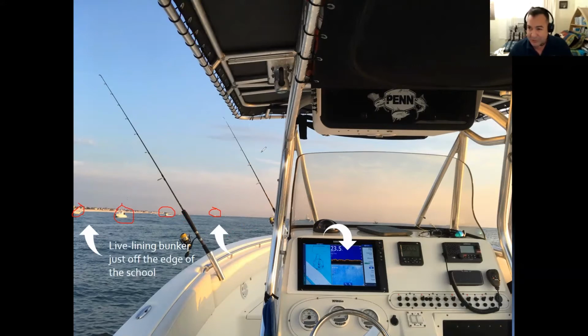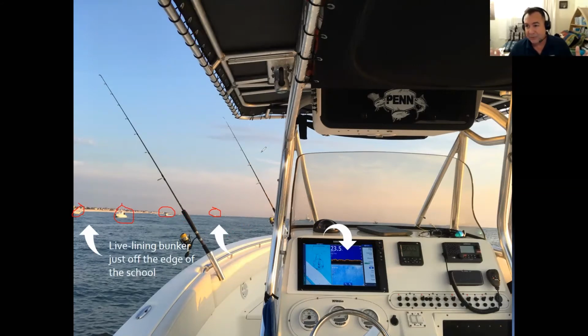They'll let the bluefish come in and rip the bait to pieces, and the falling chunks will come down, and it's an easy meal for them. They're opportunistic feeders, so they're going to lay outside. We've known this after years of fishing, and these are the areas we target. So you can see we're a considerable distance away from the school.